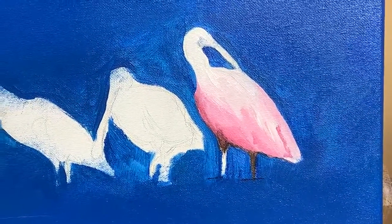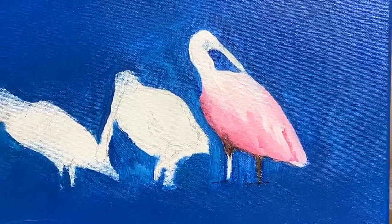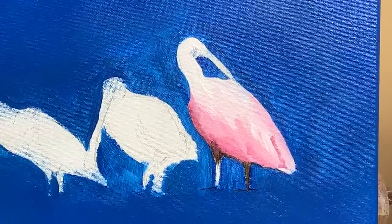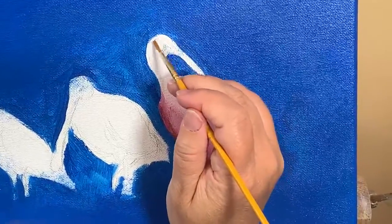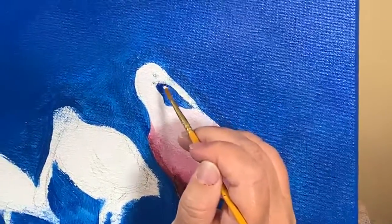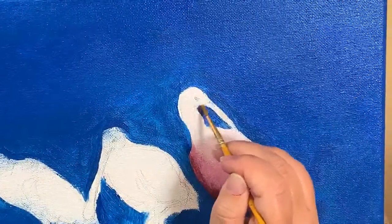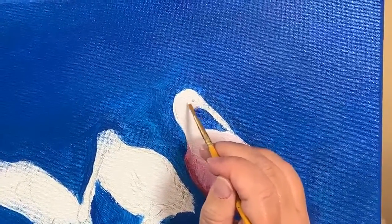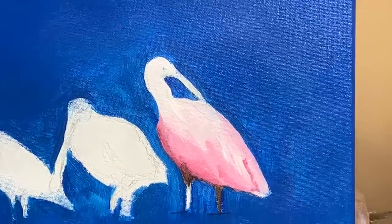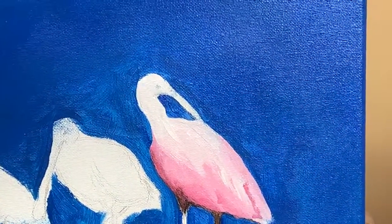Okay, so let's go back up to his head. Make sure my brush is very clean here, so I don't have any blue come out on it. There we go. Let's do a little more white. And then we got some yellowy green in there by his eye. And then his bill is like a brown. Let's see if I have any yellow left. No, I don't.